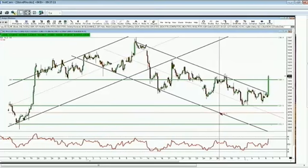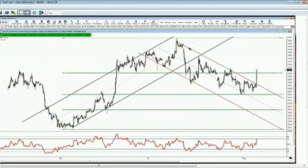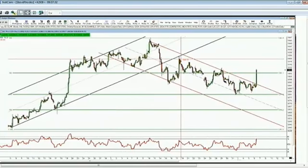But I'm going to have to say it's really right about there. Let me draw that. We'll turn that in a nice red color. So if we take a look at the price channels out here, just as price broke out below the rising price channel, came back and tested it, rejected it, it continued lower.